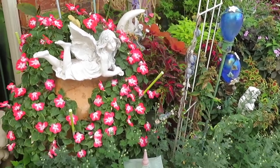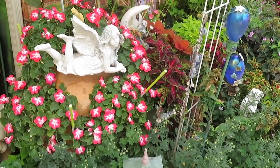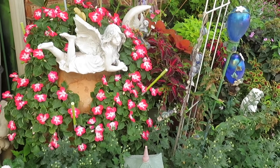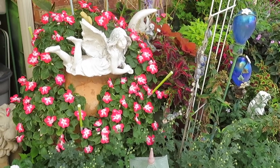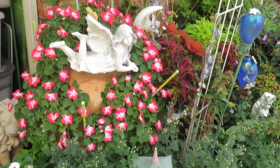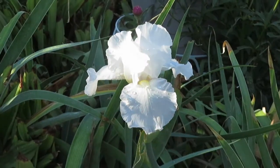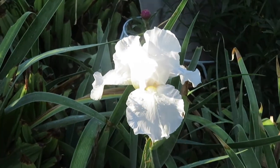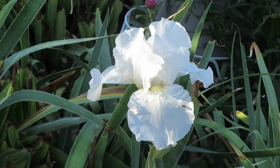If we have a longer fall and it doesn't freeze them out, they'll even fill out more like the white ones did last year. But I'm satisfied that I got to see this display and have it there for my guests when they came to the garden party. Look what I saw today, a fall blooming iris in white, just like a little angel.